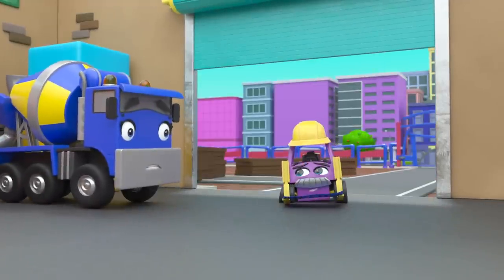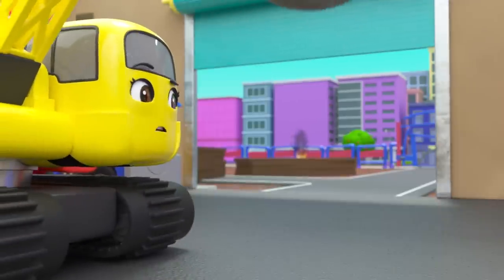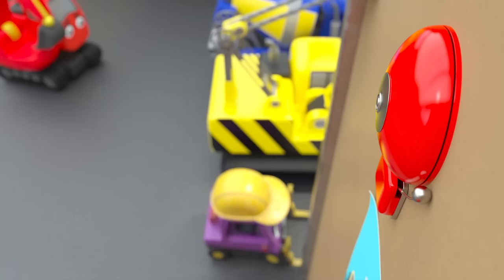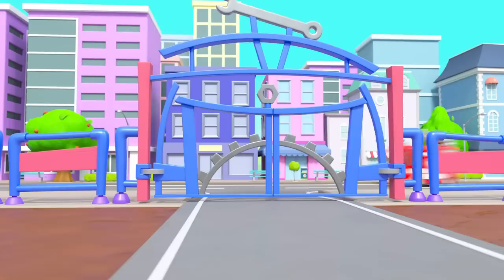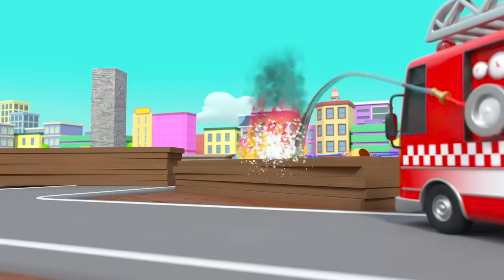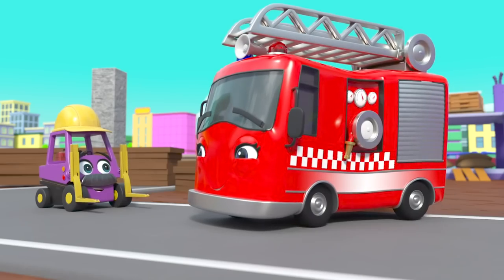It's a boiling hot day at Construction HQ, and the gang are very hot and bothered. But there's no time to rest. They've got a busy day ahead. What's Dazey spotted outside? Oh no! It's a fire! And it set off the fire alarm! Here comes Ashley the fire truck. Can she put the fire out? Sure she can. Phew! Hooray for Ashley!